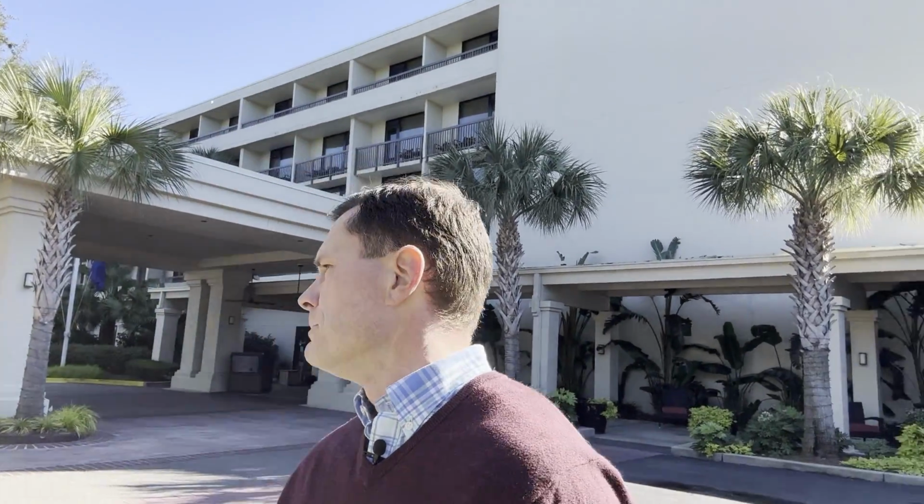Made our way over to the Sonesta. You can see it behind me. This resort is kind of the anchor of Shipyard. What's great about these resorts is they help to pump some money into the community itself. They make it desirable. They make people want to come and visit. So it really is the anchor and the backbone to the community.